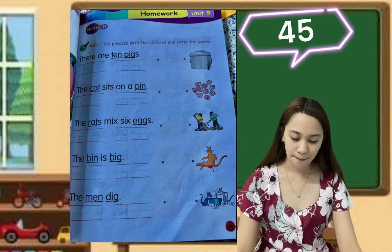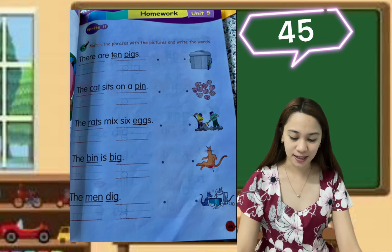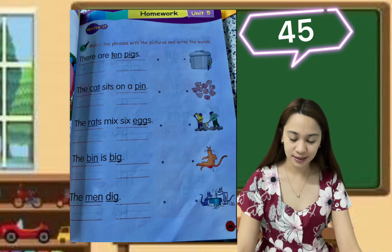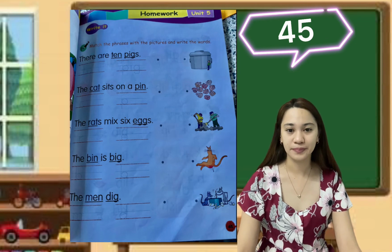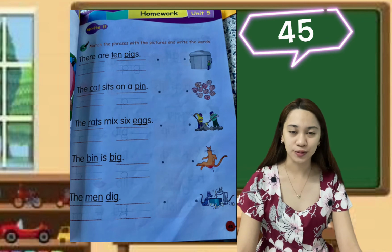The rats make 6 eggs. Again, the rats make 6 eggs. Very good. Write the word rat and egg. Again, write the word rat and egg. Very good. Now, match the phrases with the pictures.